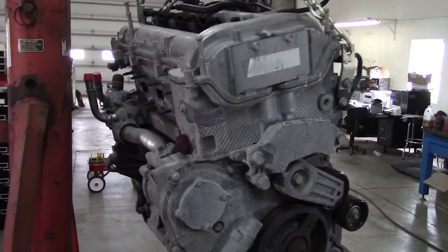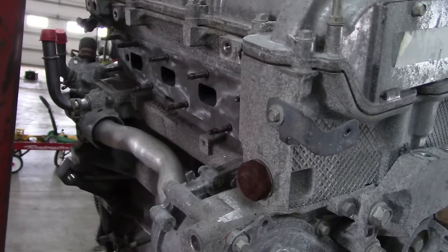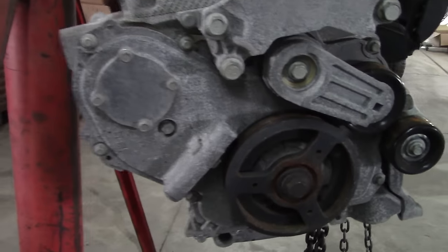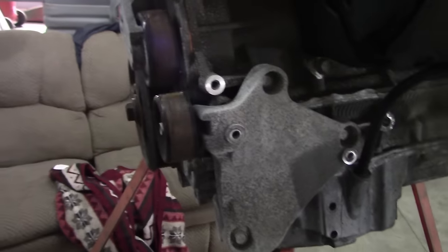All right, we're ready to install the engine, I think. Everything's switched over. Really wasn't hardly anything to switch over. Everything is the same. I went ahead and cleaned up the back of the head there for the exhaust manifold. Like I said, we have a new gasket for that. This pulley is the same. These two pulleys are the same.